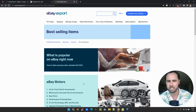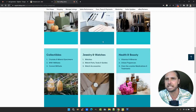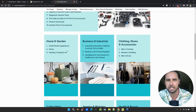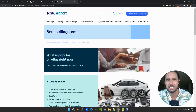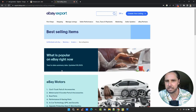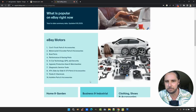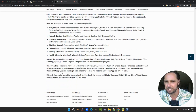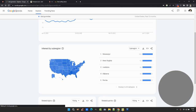What else can we do here? Create your listing. No, we want to look at top selling categories. Okay, so you can just kind of go down here. Let's just suppose that you were doing clothes. It's kind of a janky platform, honestly, with eBay. Let's just see. Best line items, yes. Oh, wow, they need to update this. Wow, what a terrible, you can't even click on it. Well, maybe not eBay, because it just seems like their website is not even kept up to date. So, maybe stick to just Amazon and Google search trends.